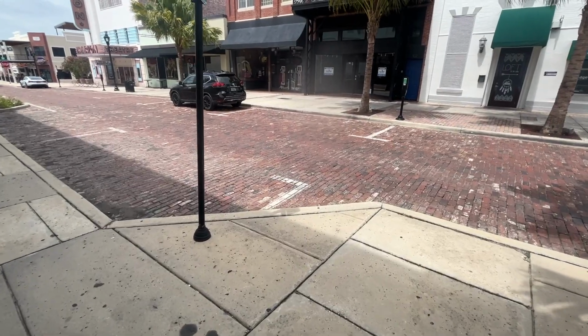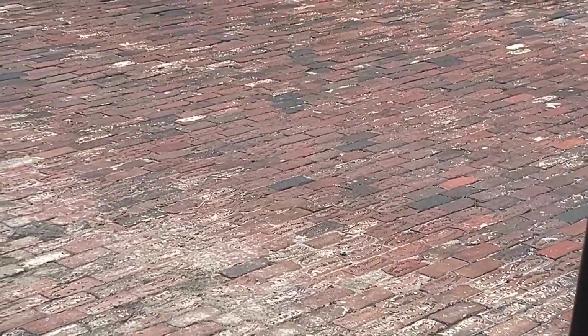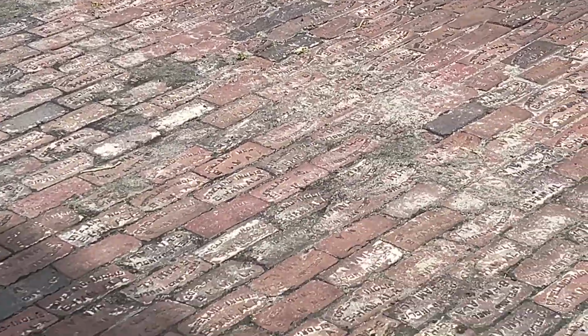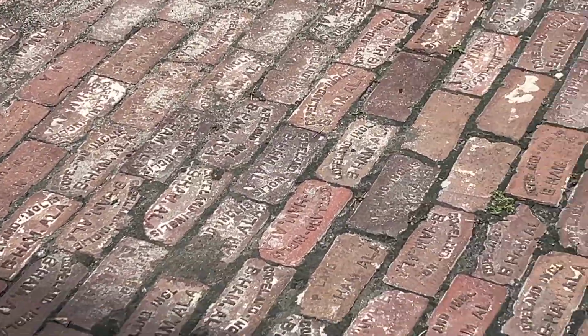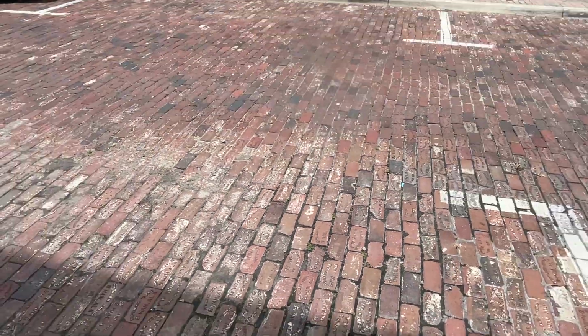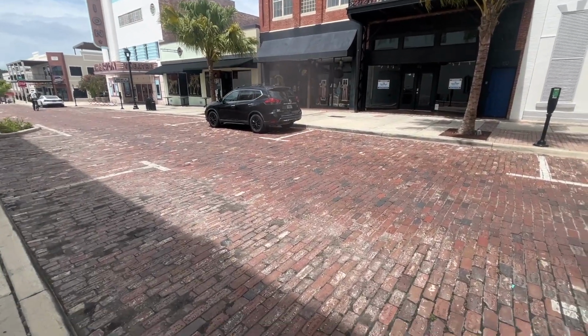So while we were walking to the next spot, I wanted to point something out to you. This stretch of Magnolia is now paved with bricks. And I think it's in homage to the name Brick City, don't you think? Yeah, I think so too. But this was done in our time.